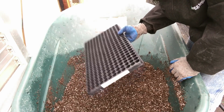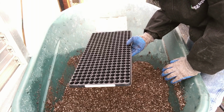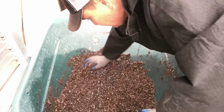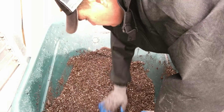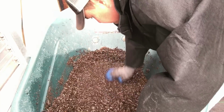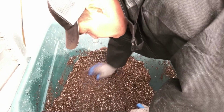It's a little bit tedious. Trina does all the seeding, and I'll show you her doing that and how she does it in just a bit. But we just fill that up, and I apply just a little bit of pressure, especially around the edges. I'll bump it a couple times to make sure that it's going to be nice and even. I want every hole to be the same.